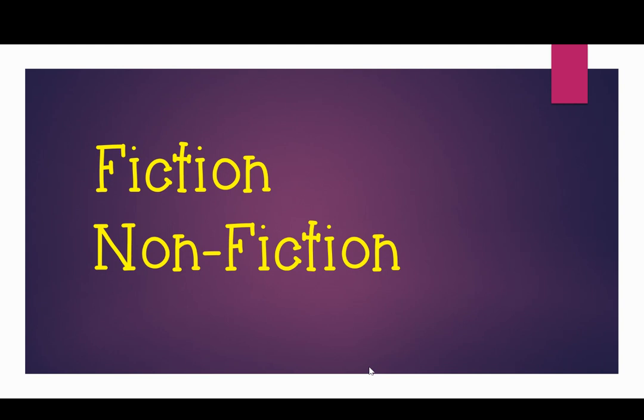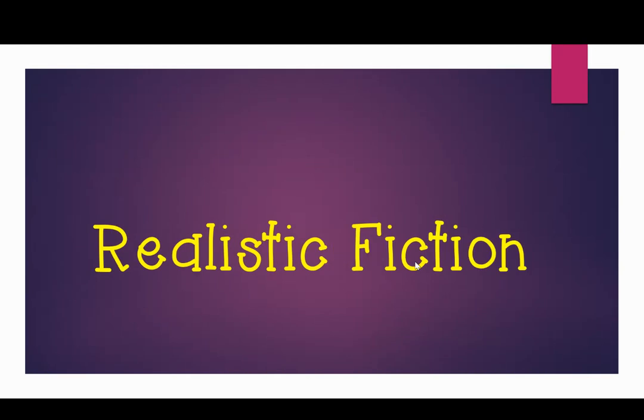Most books are either fiction or nonfiction. And fiction is a story that can be make-believe or can be real, but it has a beginning, a middle, and an end. Nonfiction are books that are full of facts and information. So we're going to start by talking about different kinds of fiction genres. And the first one we're going to talk about is realistic fiction.